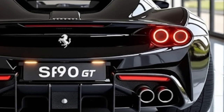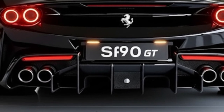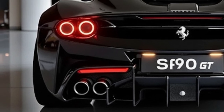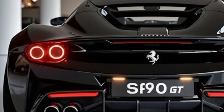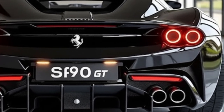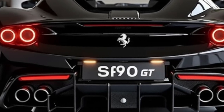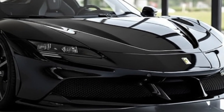So what makes this SF90 different from the previous generation? It's faster, smarter, lighter, and more technologically advanced. The aerodynamics have been re-engineered. The hybrid system is more powerful and more efficient. The interior feels like it belongs in 2030. And the overall driving experience has been raised to an entirely new level. Ferrari didn't just update the SF90, they reimagined it.